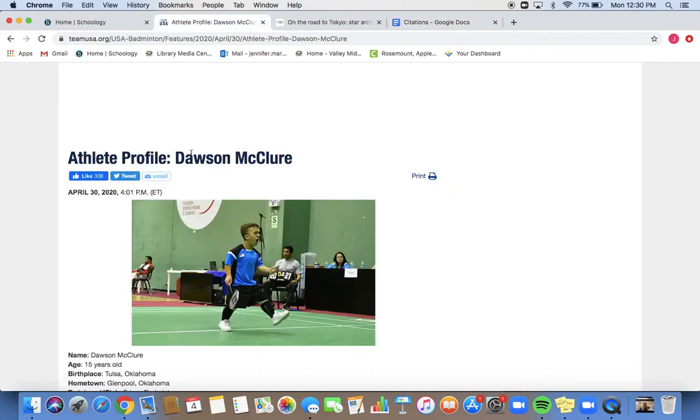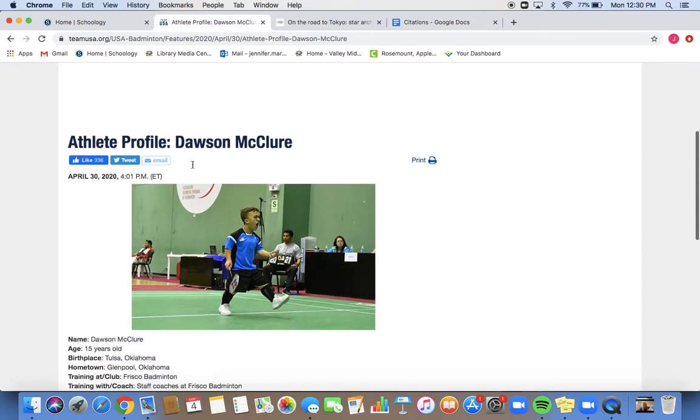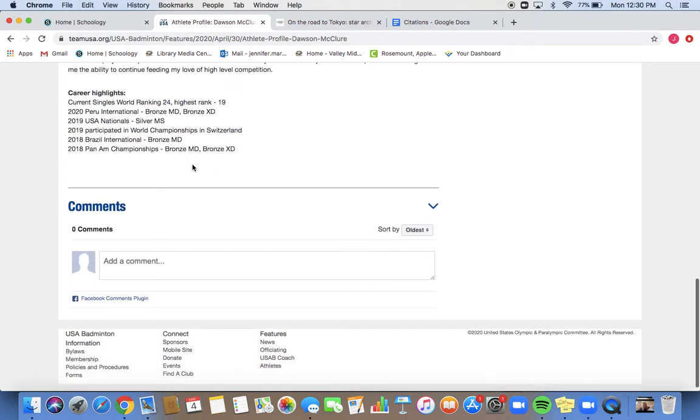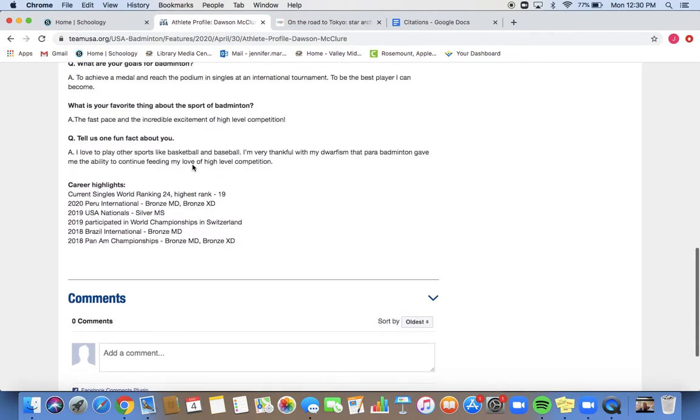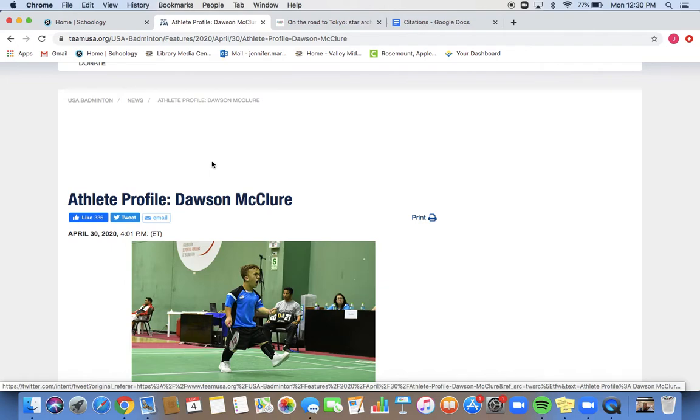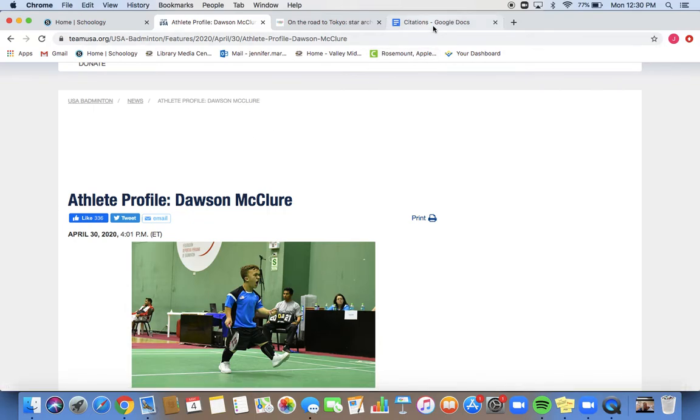This article, I did not see the name of an author. I'm scrolling down. Typically, you'd usually see that either right at the top, underneath the name of the article. Doesn't look like we were given an author. And a lot of times on internet articles, you won't see that unless it's being pulled from, say, a newspaper or a magazine or something like that. So we don't have an author's name here, so we're going to skip that part.